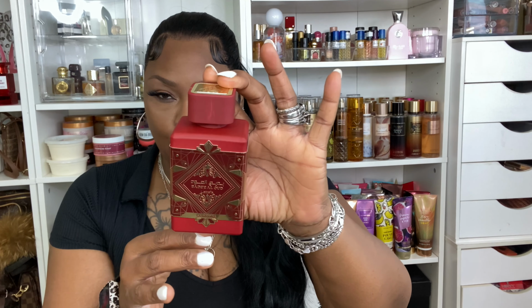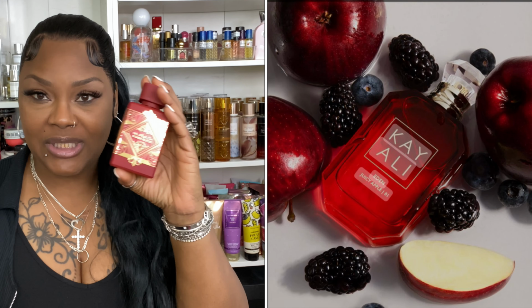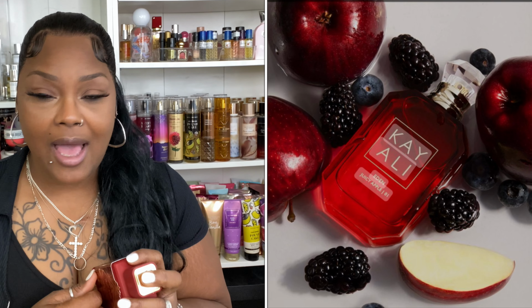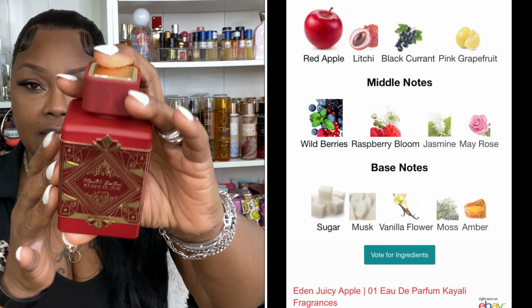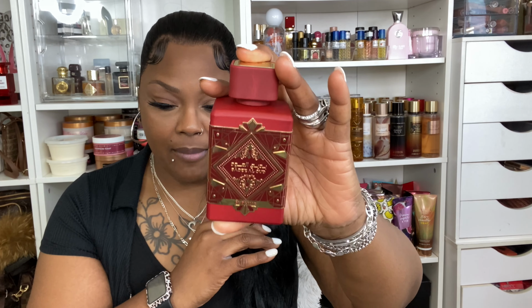For this one right here, I actually paid $24 on Amazon. And I'm telling you, this bottle is so heavy. And the top is heavy. It's weighted, okay? This right here is actually a dupe for K. Ali Eating Juicy Apple. I smelt K. Ali Eating Juicy Apple more than once. I know what it smells like, and this is an exact dupe. So, let's just say K. Ali Perfume is $138 for the bigger one, smaller ones like $39, and the travel size ones are like $29.